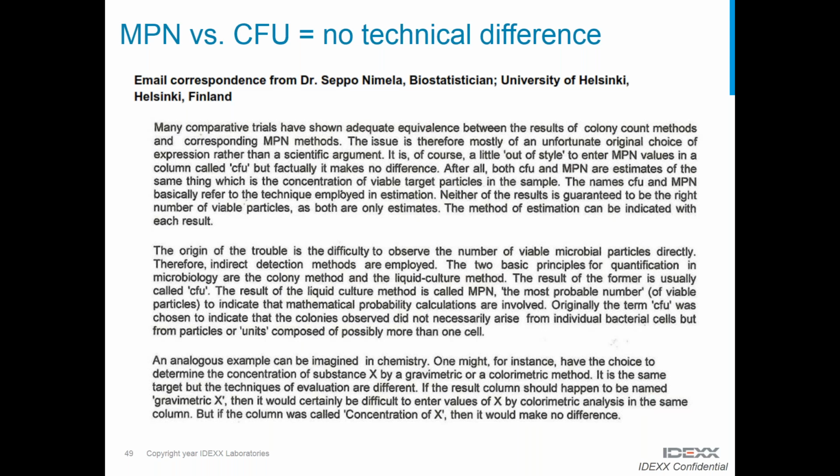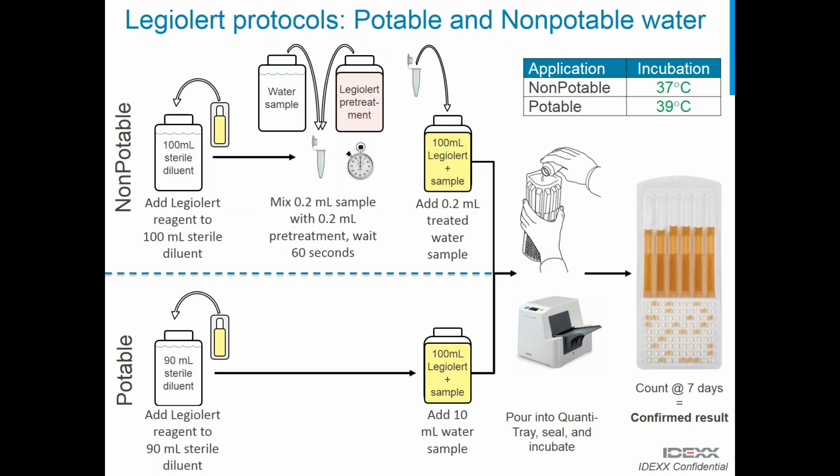With non-potable water, are sample treatment steps still required? Filtration and acid treatment? The only step that's required for Legiolert is the fixed step of doing the pre-treatment. So let me jump back to that protocol slide real quick. All right, so for non-potable, every single non-potable sample is going to undergo exactly the same process. There's no deviation and no options.